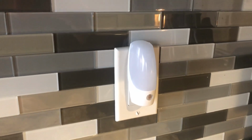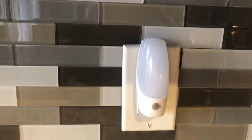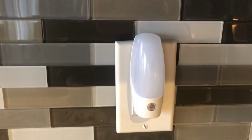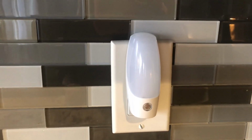Alright, the last item I have is another dollar item that you can get at your dollar store. It's a nightlight. There's limited lighting in your stateroom, so it's just great to have a nightlight, especially for getting up and going to the bathroom in the middle of the night. I like this one because it stays plugged in and lights up when it gets dark.